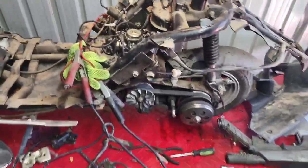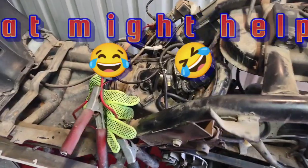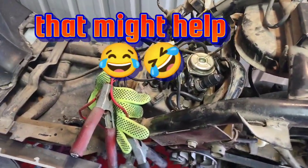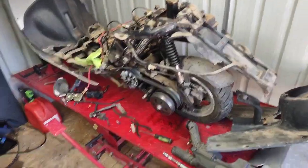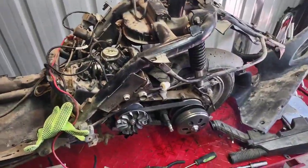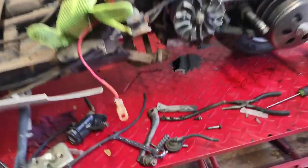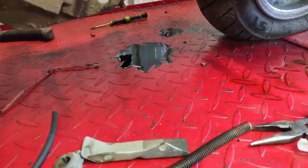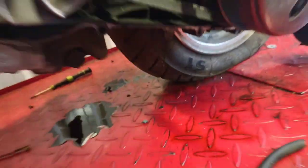All right, now I do believe I am going to have to go through that carb a little bit. Just seems like it's a jet issue. I thought it was a vacuum leak at first, but after checking all my lines, everything is okay. Gang, I was having camera issues. It died. So, all right, man. It runs. It sounds kind of strong. No loud noises or chatter. Do know I got a little bit of a leak right there. I'm going to have to check that out.